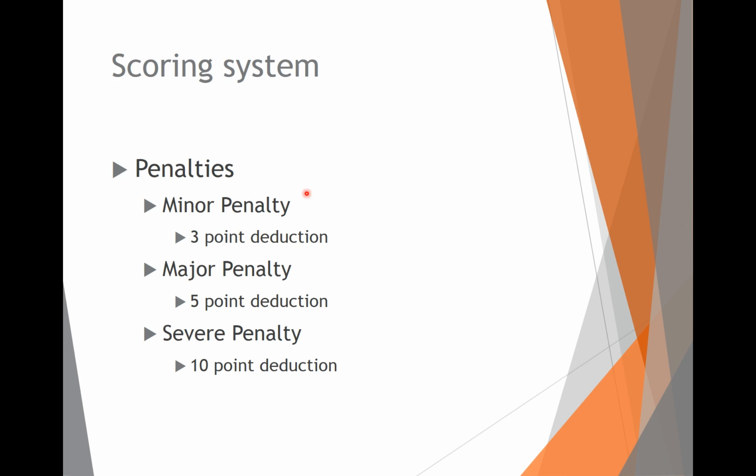Penalties are really not much different. The previous system by these two associations had different kind of point deductions. However, minor penalties will be a 3-point deduction, majors a 5-point, and severe is a 10-point deduction.